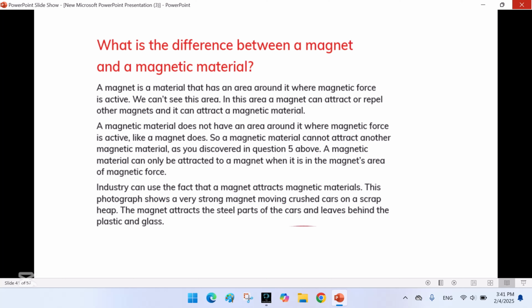Industry can use the fact that a magnet attracts magnetic materials. This photograph shows a very strong magnet moving crushed cars on a scrap heap. The magnet attracts the steel parts of the car and leaves behind the plastic and glass.